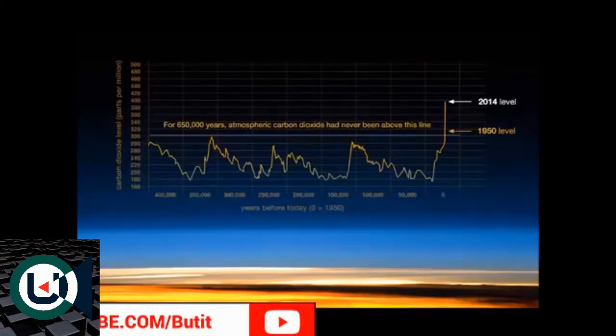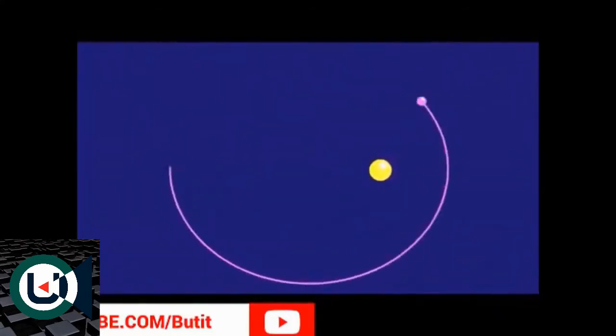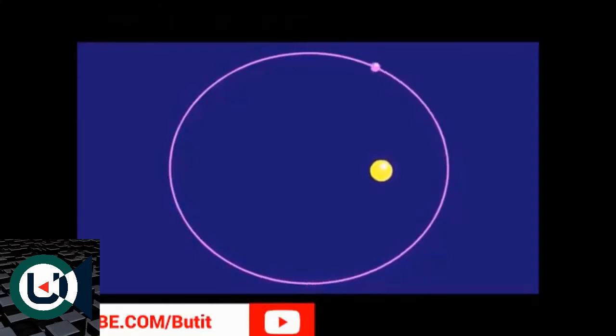The United States Geological Survey has known for many years that Antarctica would be ravaged by the approach of this system. This is because Nibiru is on an elongated elliptical orbit relative to our southern hemisphere. So people living in this part of the world would see Nibiru first, and they shall also be the first to experience whatever Nibiru brings with it. And it's not bringing anything good.